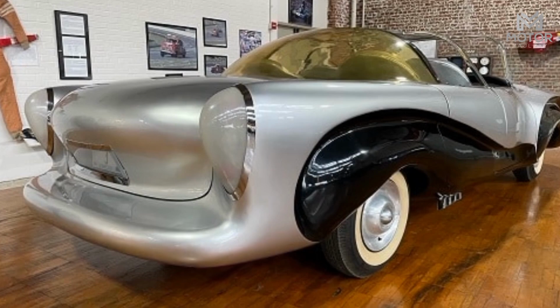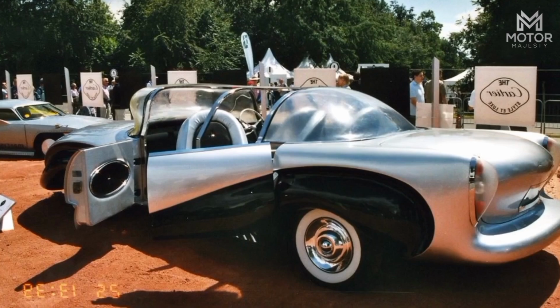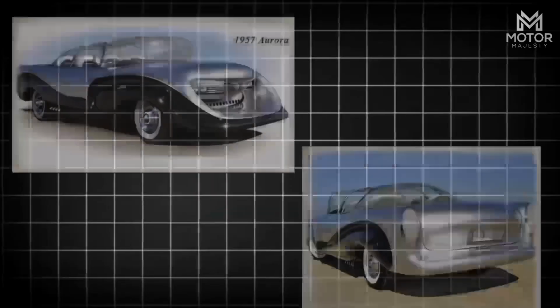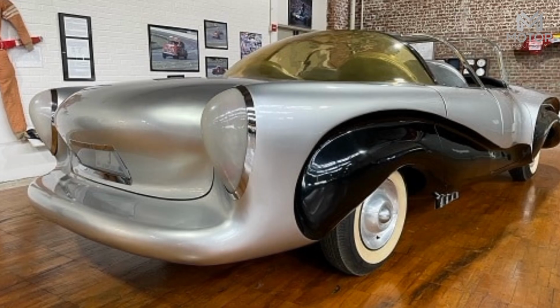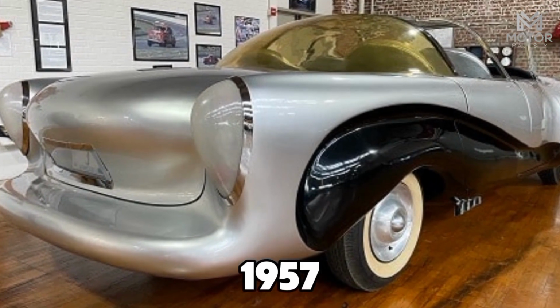Let's talk innovations. Double-layered bumpers filled with shock-absorbing material. A roll cage built into the roof. Side impact protection bars. Seat belts that were anchored to the roll cage. All standard equipment today. All revolutionary in 1957.